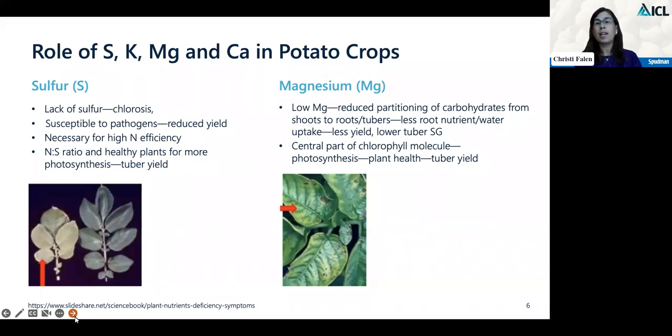So magnesium, that's a good thing if you don't have magnesium deficiency, because if we don't have enough, we're not going to partition the carbohydrates from the shoots to the roots and the tubers. And of course, when we're after potato production, we've got to have those carbohydrates moving to the roots and the tubers. If we don't have good nutrient and water uptake and good root structure, then we're going to have less yield. And we're also going to have a lower specific gravity, like Rob was mentioning. We know that we need a higher specific gravity so that we can have good processing quality from those potatoes. So those are some of the baselines of why we would want to make sure that we have those nutrients in place. Sandy soils that have a low CEC are going to have more potential for magnesium deficiency.